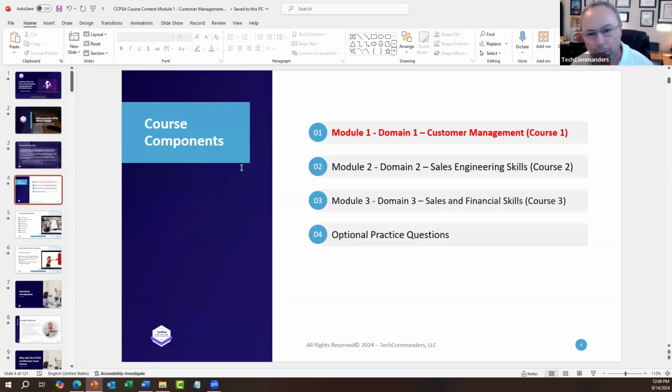As far as the training, it's really broken down into each objective area. Basically, these are domains as I refer to them here. Domain 1 is customer management. Domain 2 is sales engineering. And then domain 3 would be sales and financial skills. And then there are also additional practice questions that are available as well.